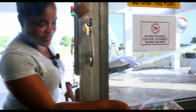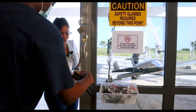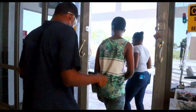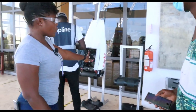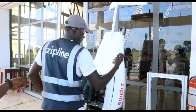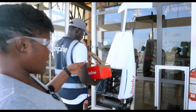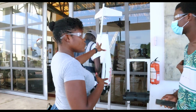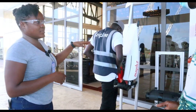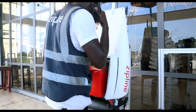So this is a safety area. Before you get in here, you are supposed to wear your safety glasses. Each one of us should. If you are wearing glasses already, that's fine. So we are ready to go. As I mentioned, this is the body of the drone. As you're seeing, he's scanning a QR code on the box that I showed you inside, and he's scanning a QR code on the body of the drone. This activity assigns the package to the drone, so when the drone leaves the distribution center, it knows exactly where it's going. Let's take note of how the insertion is being done.